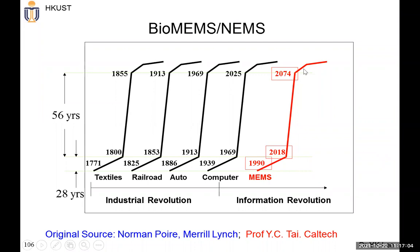You can see in the past 100, 200 years there has been a series of technologies. In the old days, and then gradually we had the industrial revolution, right? Then railroad, steam engine, and then automobile, internal combustion engine, automobile industry, computer, semiconductor, and all the semiconductor with MEMS, micro machines, or even nano fabrication, nanopore. So you can see we are in this transition.